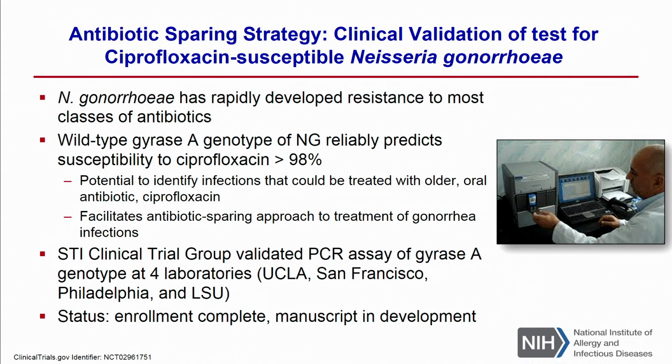So that's one of the ways we look at developing new antibiotics, in particular for addressing AMR. The other is in diagnostics. Can you use diagnostics, in addition to identifying the source of the infection, to also say whether that infection is susceptible to treatment with an older antibiotic? For Neisseria gonorrhea, this works well for ciprofloxacin because it's a defined mutation. And so you can develop a nucleic acid amplification test to do that.